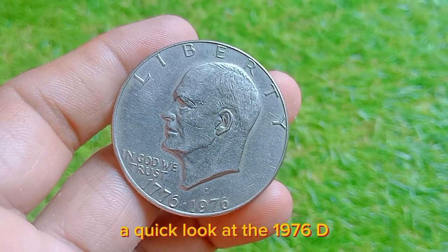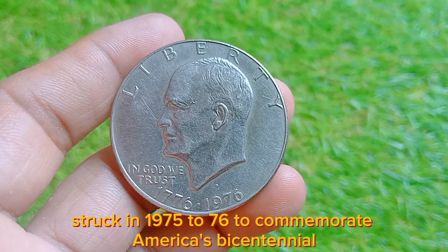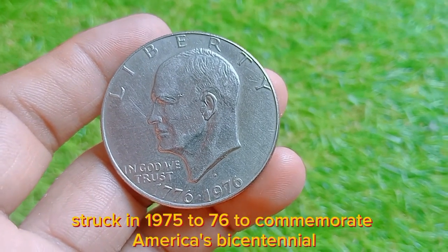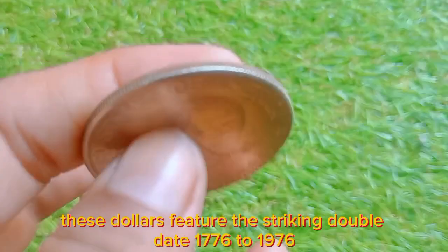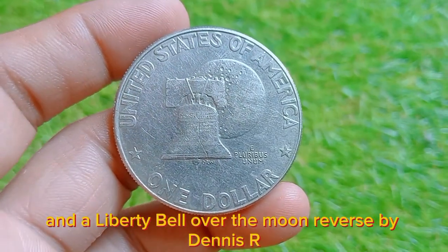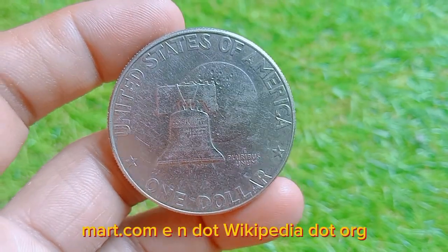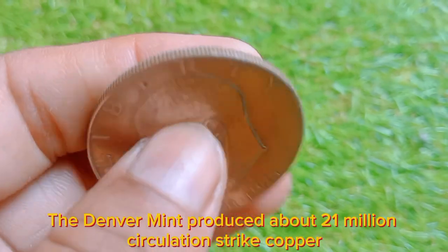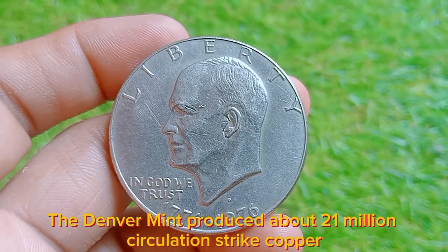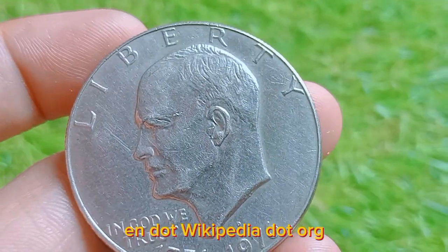A quick look at the 1976 D Eisenhower Dollar. Struck in 1975 to 76 to commemorate America's bicentennial, these dollars feature the striking double date 1776 to 1976 and a Liberty Bell over the moon reverse by Dennis R. Williams. The Denver Mint produced about 21 million circulation strike copper-nickel dollars in 1976.